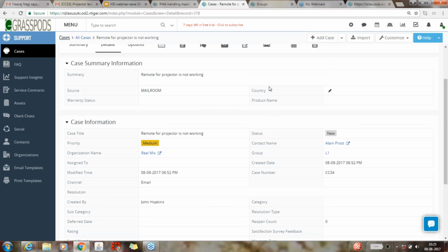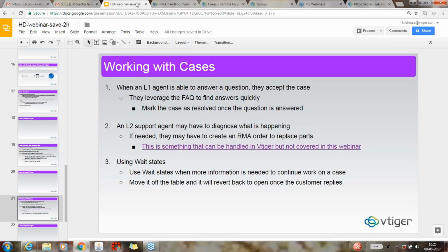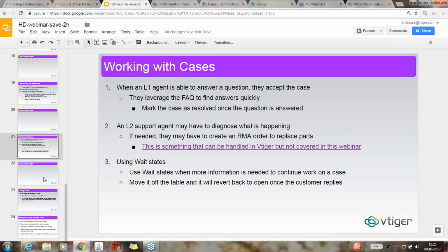You can actually pull in the country from the contact, if that is something you want to do with the workflow. But it's better if the customer actually fills this in and tells you the product name. Because if you were selling multiple projectors and you don't know the product name, you have to go back to Alan Frost and ask which particular projector he's talking about. So it takes time, you're going back and forth. Using the right channel to get information for the right cases is very critical. All right, so this is one.